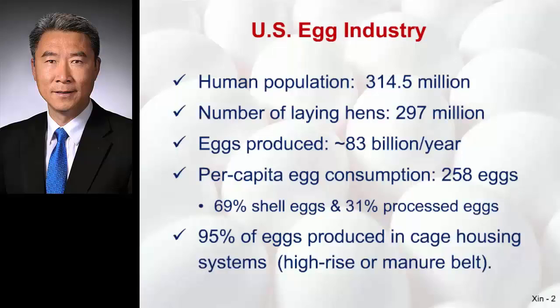Our per capita consumption of eggs is right now at 258, actually projected to be 261 eggs this year. Of those consumed eggs, 70% are in the form of shell eggs and 30% in processed eggs, such as pasta, cake, and so forth. And 95% of the eggs, the bulk, are obviously produced in conventional cage housing systems, either high-rise or manure belt systems.